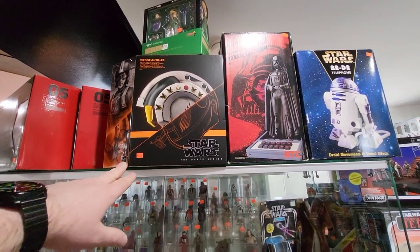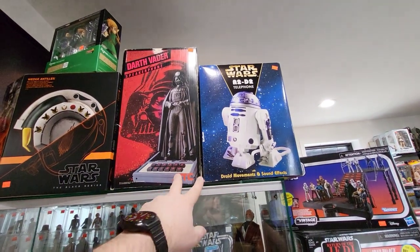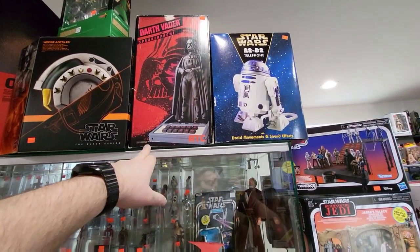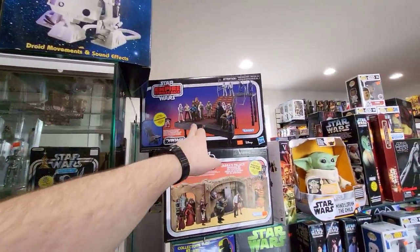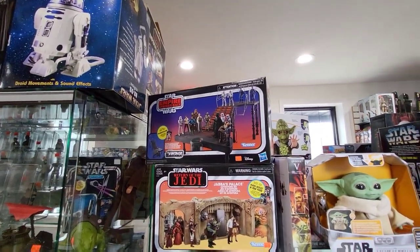So we have the Black Series Wedge's helmet there, or visor. And this is from the collection we just picked up with the Star Wars stuff. We have the speaker phone, that's from 1983, and then the R2-D2 one's a little newer. We just got the vintage collection, what's it called? Carbon chamber in stock.